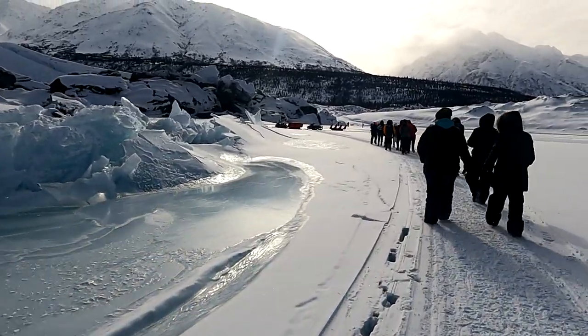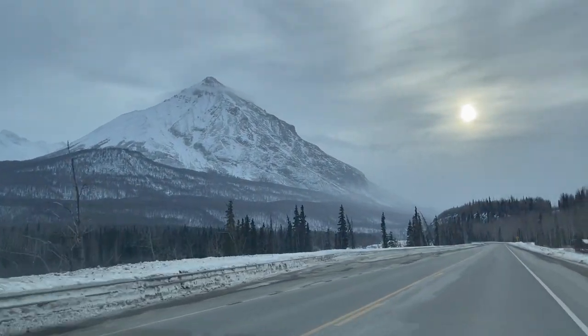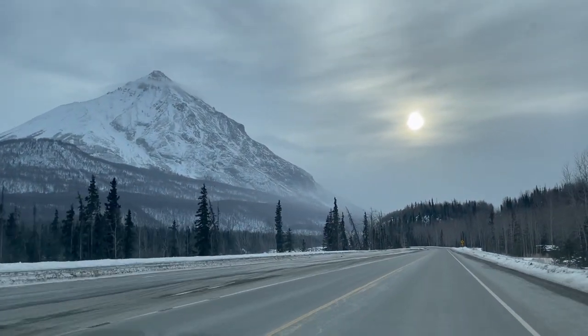As every good thing comes to an end, we bid goodbye to Alaska with so many adventures and unforgettable memories.